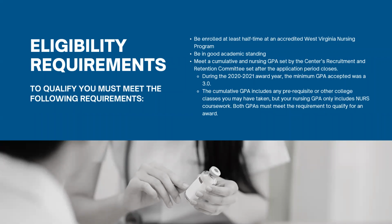To become eligible for a West Virginia Nursing Scholarship Award as an RN applicant, you must be enrolled at least half-time at an accredited West Virginia nursing program, be in good academic standing, and meet a cumulative and nursing GPA set by the center's Recruitment and Retention Committee after the application period closes. During the 2020 award year, the minimum GPA accepted was a 3.0. The cumulative GPA includes any prerequisite classes or other college classes that you may have taken, but your nursing GPA only includes nursing coursework. Both GPAs must be met to qualify for the award.